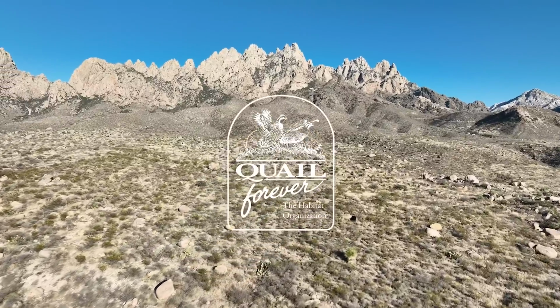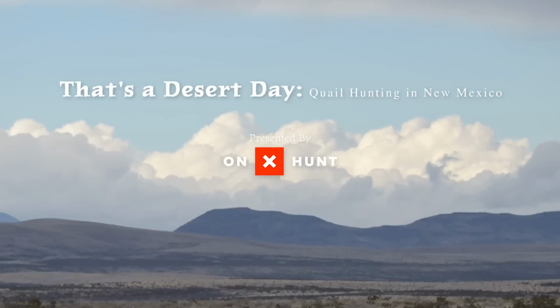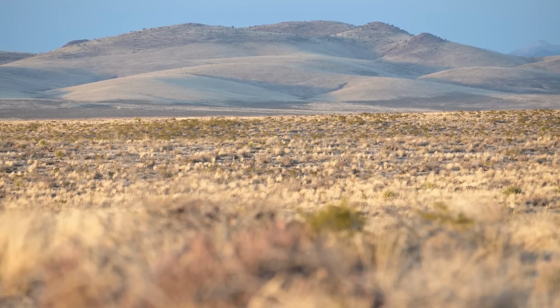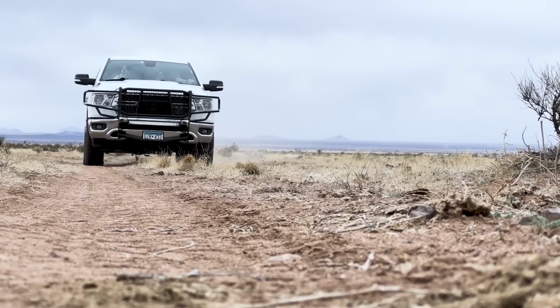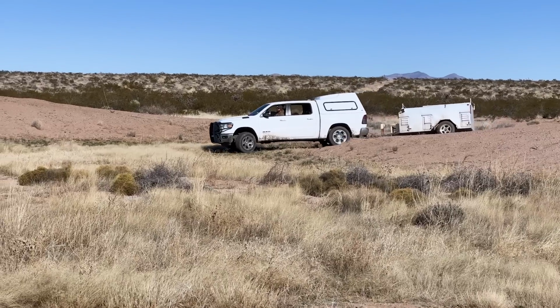It's often the forgotten areas of our country, the nooks and crannies where very few folks ever travel through, much less travel to. It's these areas where bird hunters truly feel alive. Luckily for me and my bird dogs, the land of enchantment is filled with these spots. And that's exactly where this story begins.